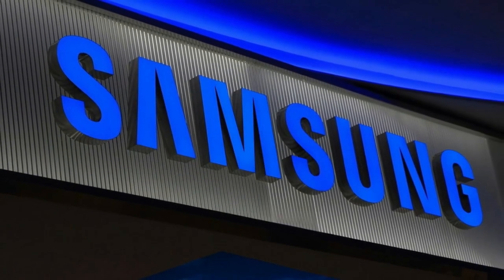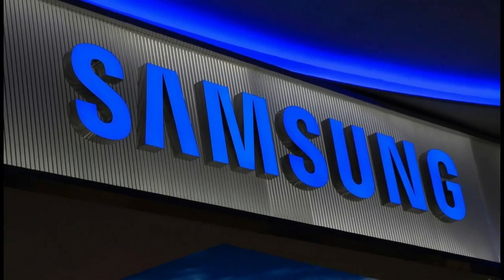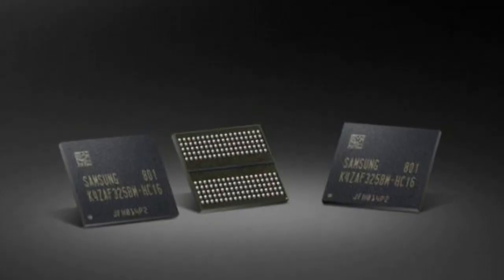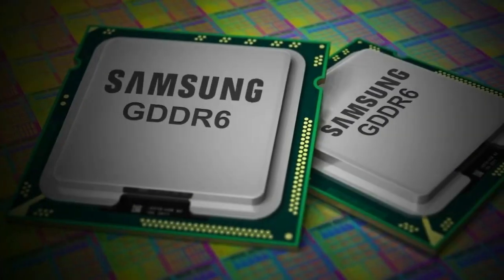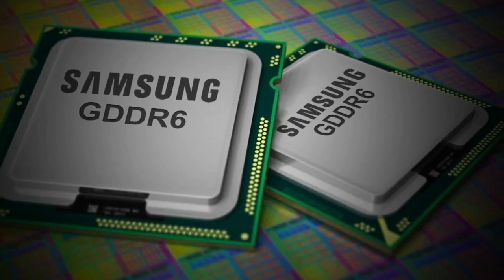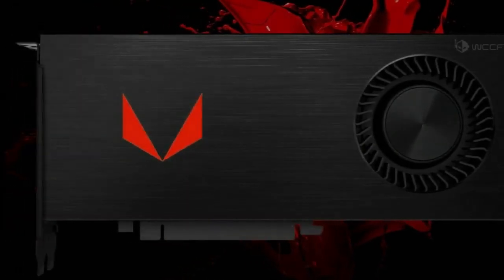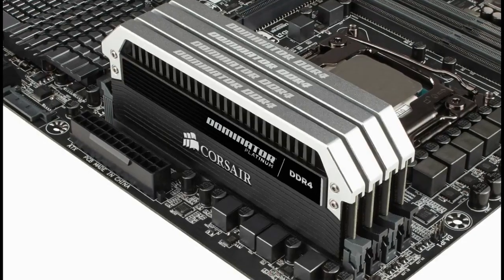Samsung has begun production of 16GB GDDR6 DRAMs, what you need to know. Samsung continues to be the top manufacturer when it comes to innovations in memory technology. Recently it announced the first ever 16GB GDDR6 DRAM. The company also confirmed that mass production has already begun, apparently intended for top-tier graphics processing.